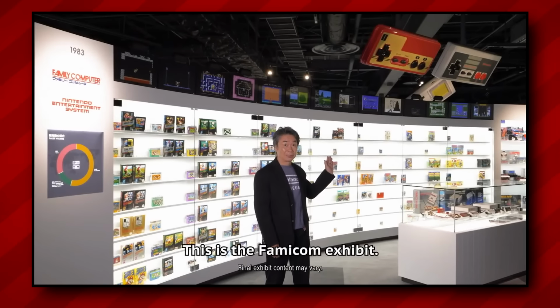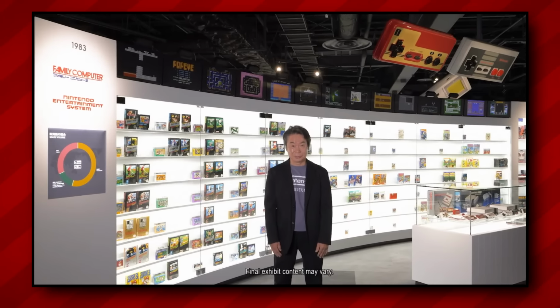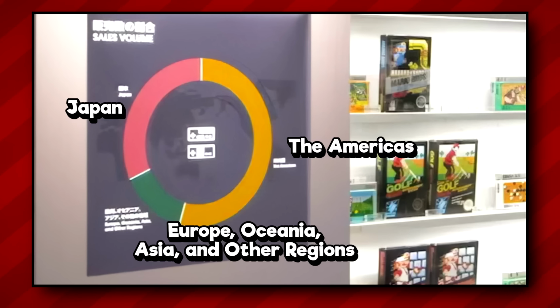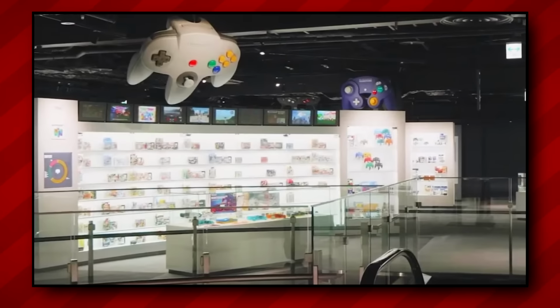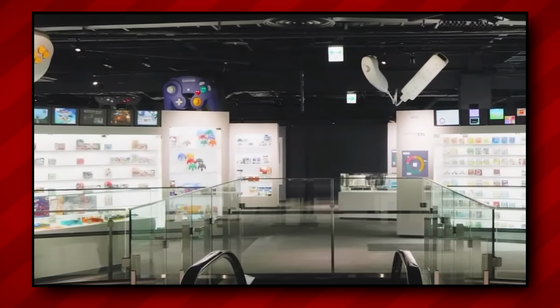Moving on to a closer look at the Famicom and NES section, the first thing that caught my eye was this pie chart on the wall. At first I thought it might be a representation of genres or something, but I squinted at it long enough to decipher that these are regional sales figures for Japan, the Americas, and Europe and other regions. And since these charts can be seen across the displays on the second floor, it's safe to assume that you'll be able to find regional sales data for each system represented.